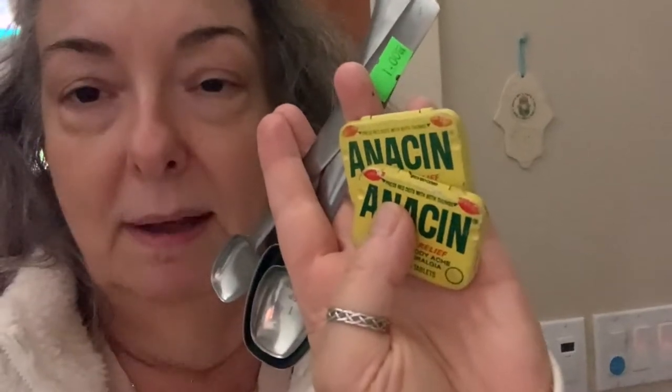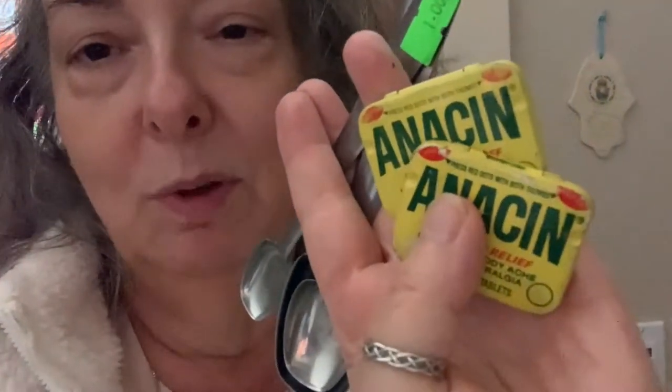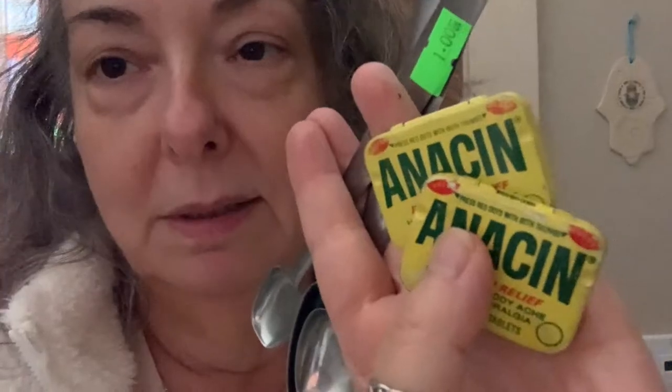And look at these two. Who remembers these little metal aspirin boxes? One of them actually still has aspirin in it. I wouldn't recommend taking them. But anyway, I think they would make cute little mini watercolor palettes.